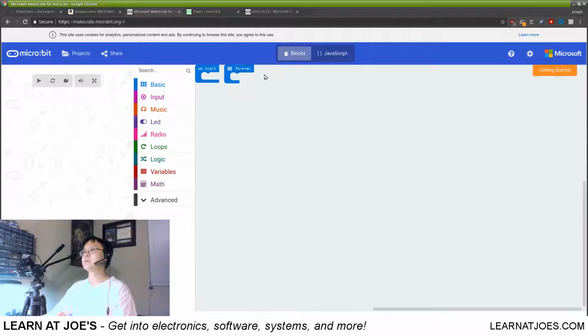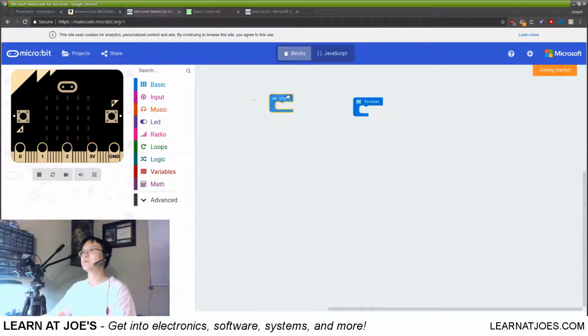So there's two. By default, it gives you two handles, if you will, on start and forever. If you're familiar with computer science or any sort of software development, these are events. So you have what you want to do when you initialize the board, and forever would be like your while one loop. You're spinning while one forever.